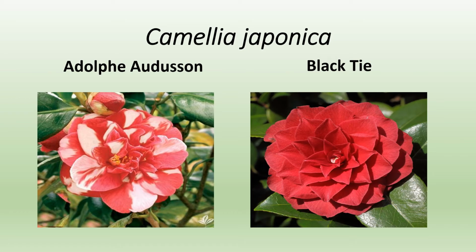Adolphe is a mid-season bloomer that comes in colors from dark red to variegated large semi-double blooms. Camellia Japonica Black Tie is another favorite that does well here on the Outer Banks. There are so many cultivars and varieties of Camellia Japonica that it really is hard to decide.